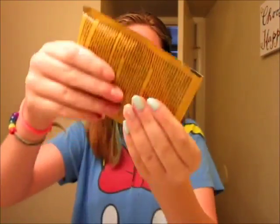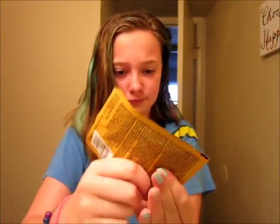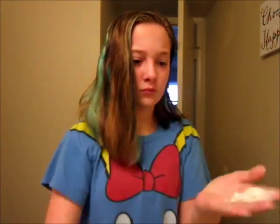Okay, so now I'm taking my Hask and applying a generous amount into my hands and just massaging it into my hair. And put a generous amount, but don't put too much, because if you put too much, then your hair will wind up being super oily, and the point of this is just to wash your hair and make it feel nice and stuff.